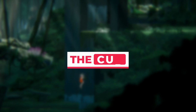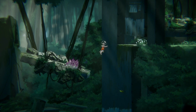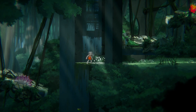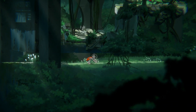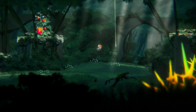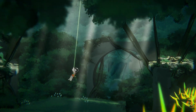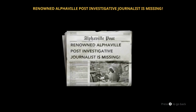Raba? Oh man, the Cub is something incredibly special. So think about some of your favorite 16-bit generation platformers based on animated films. Things like The Jungle Book or things like Aladdin that really leaned into just this gorgeous animation style and challenging gameplay while still being engaging and fun. And that's what you get here with the Cub.